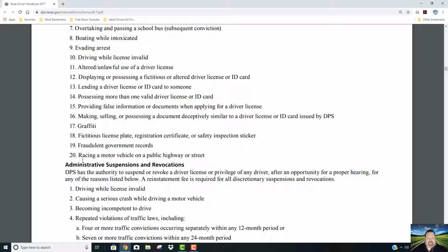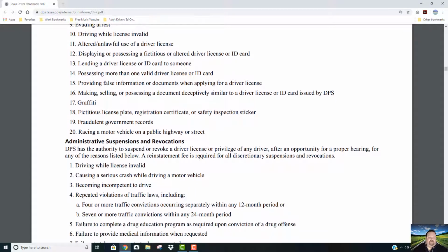Fraudulent government records. Racing a motor vehicle on a public highway or street. This is why we have racing locations. Like in San Antonio, they have Alamo Speedway where you can take your car and go race it on a track. So do it on an authorized racetrack. Don't do it on public streets. Public streets, people use to get back and forth to work, to go grocery shopping, go to church, things of that nature. The last thing they need to worry about is somebody who's driving 100 miles per hour in their neighborhood. Okay.